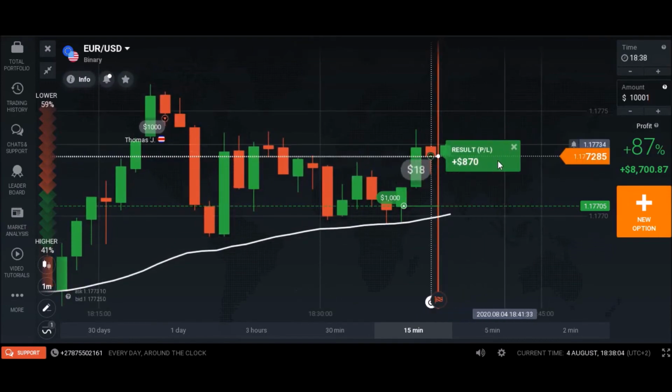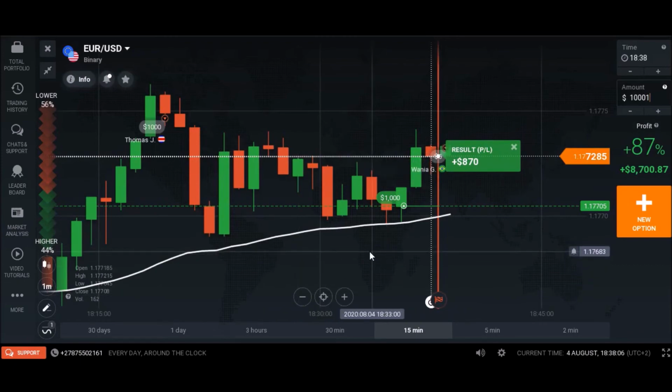First trade in the money, easy. I didn't even wait at least 4 minutes, and an opportunity came up. I was focusing on the bullish, I was focused on the upturn, waiting for the pullback, and I put in a higher call, and it's in the money, and we go into the next market.